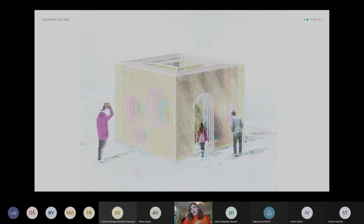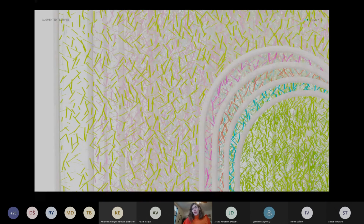Openings are introduced by cutting out primitive shapes out of the nets. And these openings reveal to the visitors also these separate layers and create visual contact between interior and exterior.